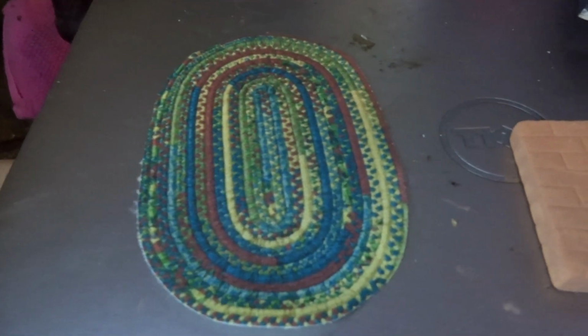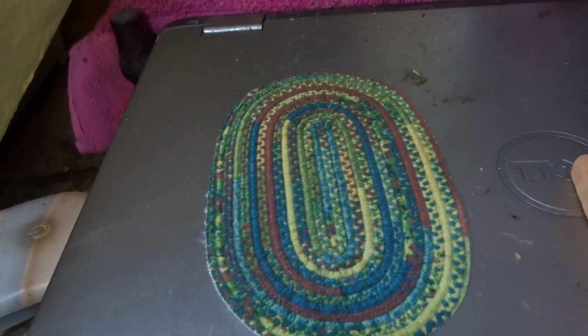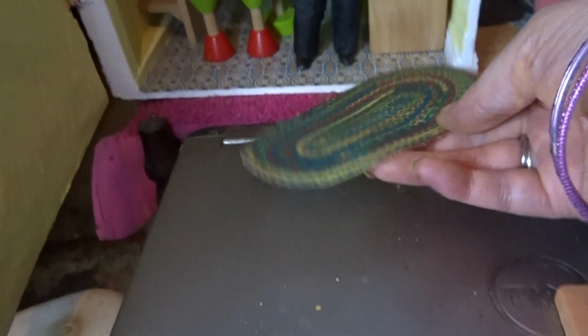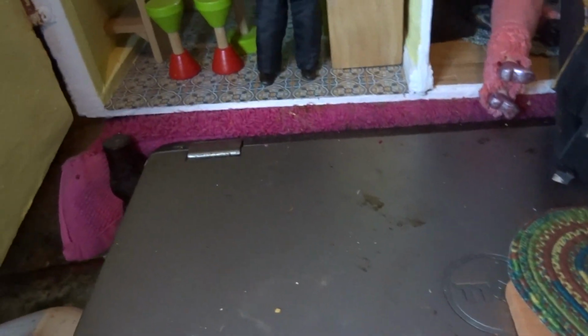We also have this mat that goes on the kitchen floor. I think that's beautiful. I love the way all the colours sort of run into each other. I think it's beautiful. Okay, I'll just go on there, because, I mean, it'd look great, wouldn't it? Don't you think it'd look great on there? I do.